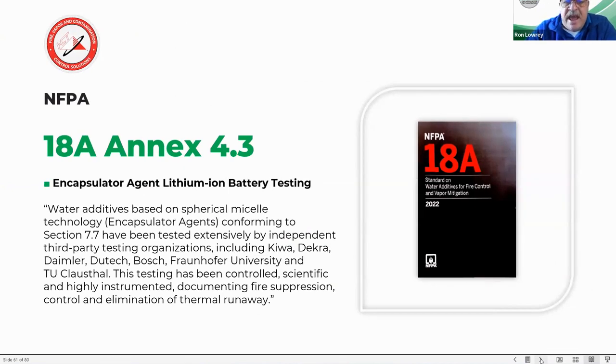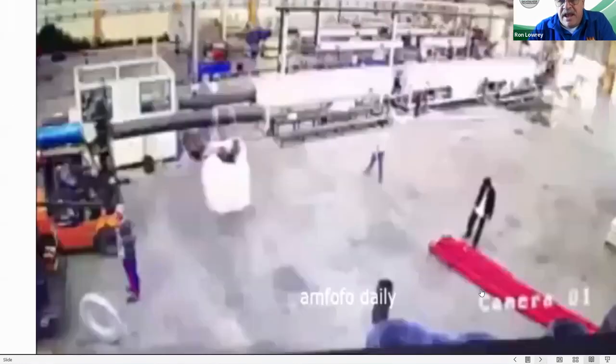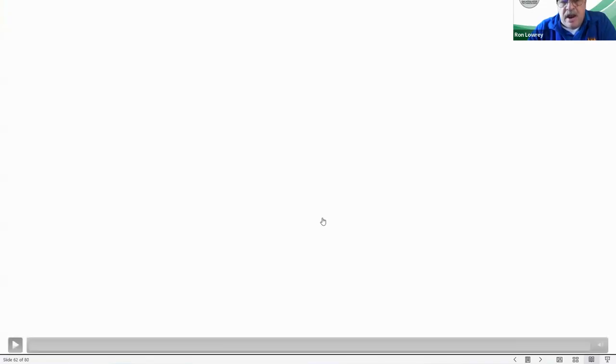So again, NFPA 18A, if you look at the annex material, Annex 4.3 specifically addresses encapsulator agents conforming to Section 7.7. They have been tested extensively and independently by third-party testing organizations, including Kiowa, Dacra, Daimler, Deutsch, Bosch, the Fraunhofer University, and TU Clausthal. Testing has been controlled and scientific, highly instrumented, documenting fire suppression, control, and elimination of thermal runaway. Again, these things can happen anywhere.